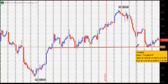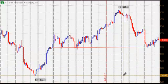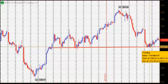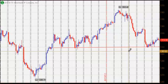That would bring the S&P down to around the previous low point, around 1265. So make sure you keep an eye on this level. If the S&P closes below the neckline, around 1310, it will likely move much lower.